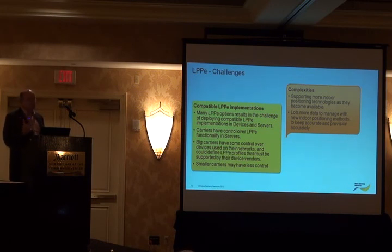So the carriers do have a little bit of control, particularly the bigger ones. However, smaller carriers often get their devices on the open market and can't control them, so there's still this issue of maybe the industry or some standards bodies needing to define some very clear profiles of what the different layers of positioning capabilities are. The other issue is that as more and more positioning technologies come available and are supported in these protocols, there's more data to manage and lots more capabilities to support, and there's got to be some management of the complexity of the solutions.